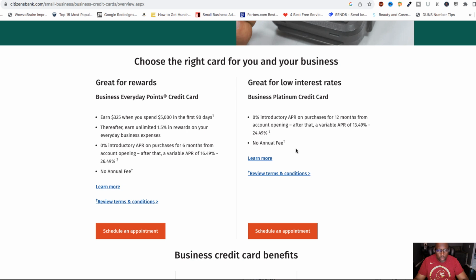But you definitely want to go and get this card. It's a community bank, so it is a level 2 institution, meaning that they don't have as many strict restrictions as the level 1 in order to get funding. But this is the card I would go after.